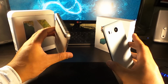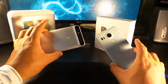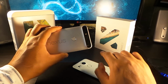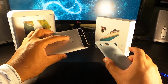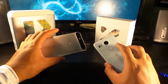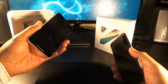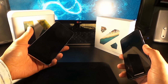Now, the aesthetics of the phone, I got to give it to the 6P. But this visor doesn't take away from the look at all. And I think the fingerprint scanner in the back brings you those dimples like on the Nexus. Your hand just gravitates to these back fingerprint scanners. Your finger just gravitates there anyway, so it's a good place for it to be.